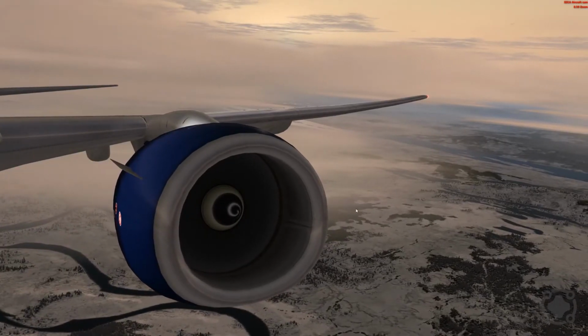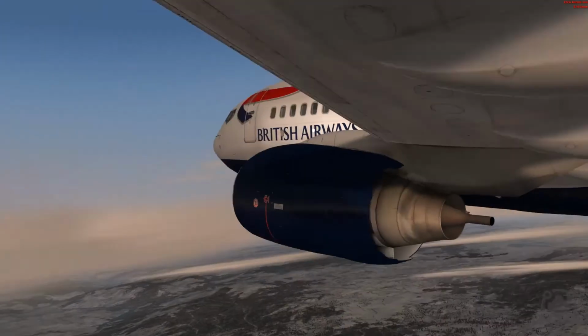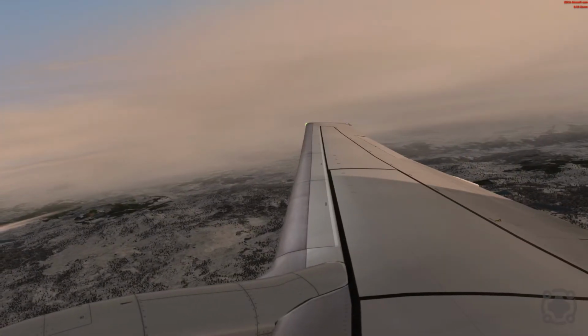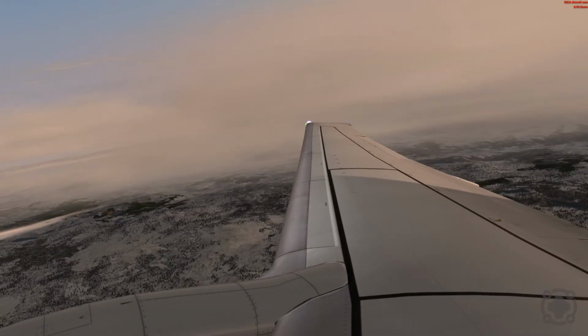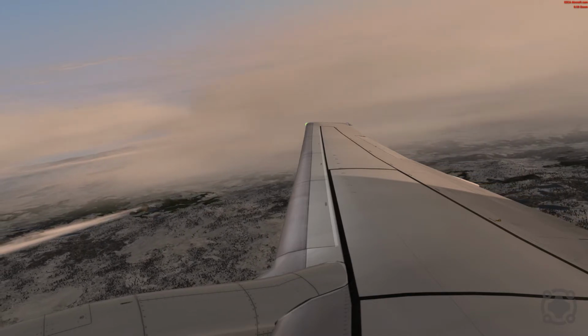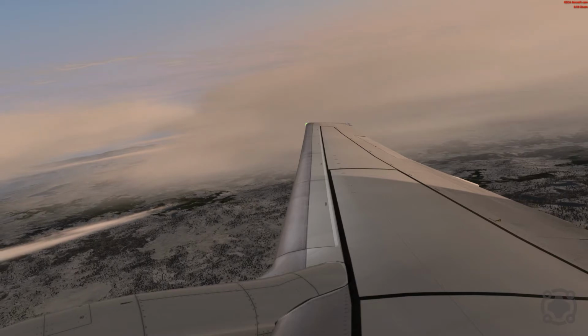Once again, just amazing looking views, by the way. I can pick any view and it just looks amazing. I love this view. It's cool because you can see the ground, you can see the shadow on the airplane, it just looks really sweet and cool.